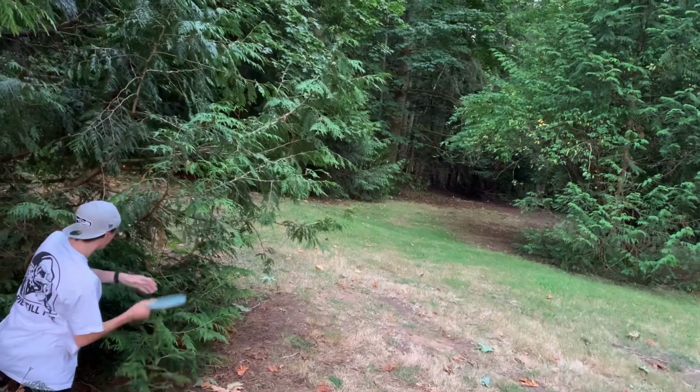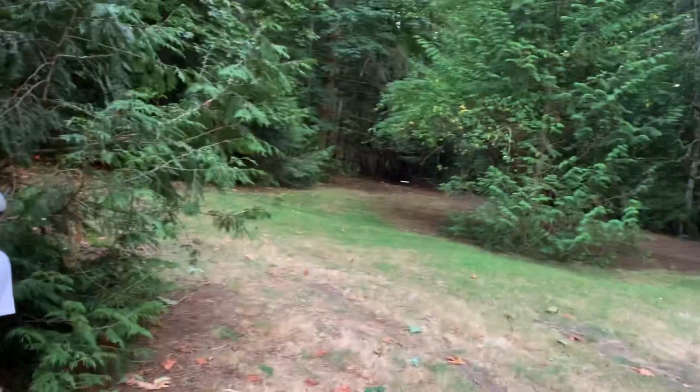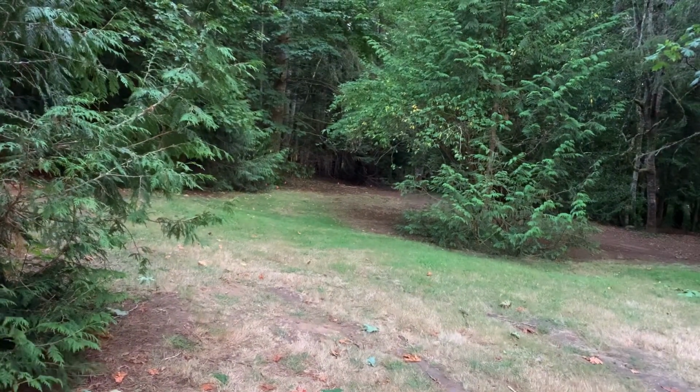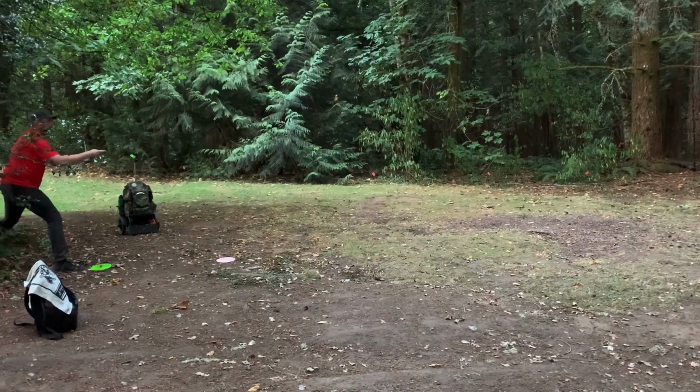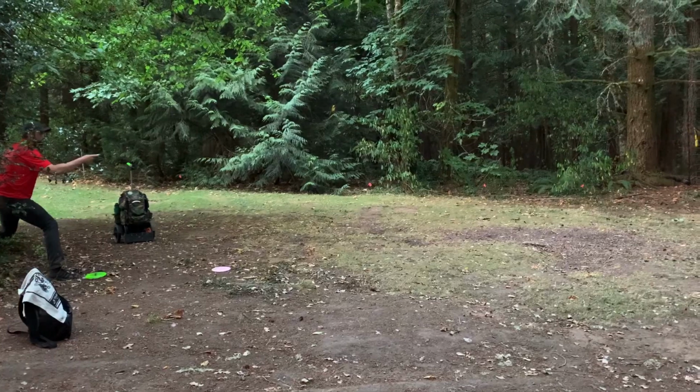So I'm down on a knee, straddling, sticking my foot in there. Got a nice little flex with the MD5 up the gut. That was a lot harder of a shot than it looked like right there. I was pretty stuck in that bush. Excuse me.